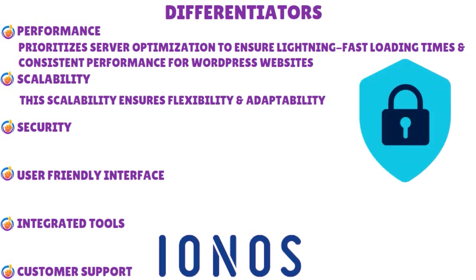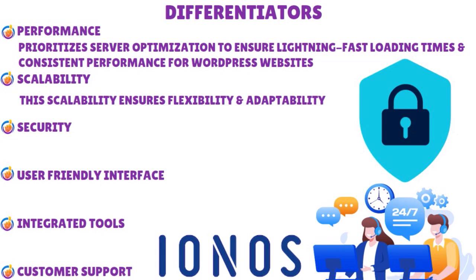You also have security. I spoke about that before. You also have customer support. Ionos offers 24/7 expert support to assist users whenever they encounter issues or have questions about their WordPress hosting. This dedicated support ensures that assistance is readily available, providing peace of mind and ensuring a smooth hosting experience across the board, not only for you, but also for your teams. And that's what you want anyway. You want to have that peace of mind.